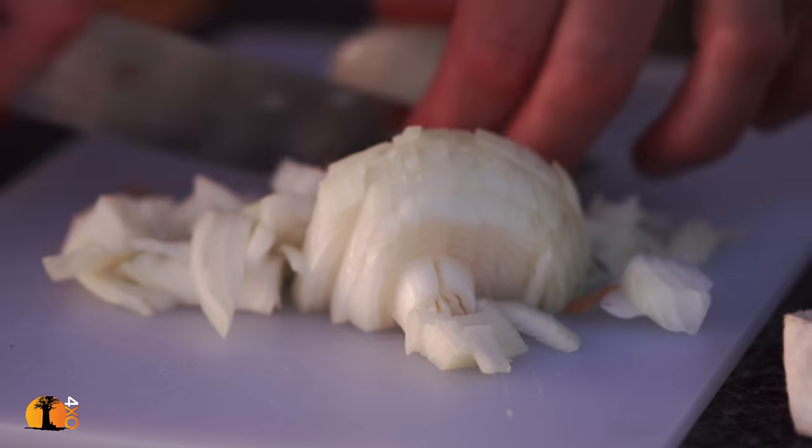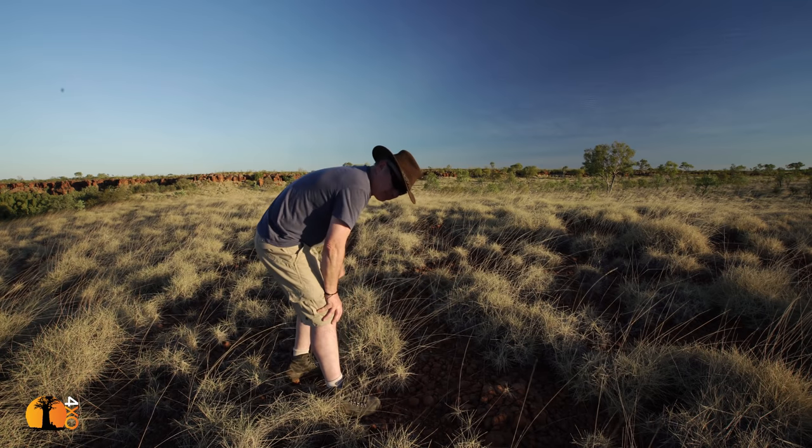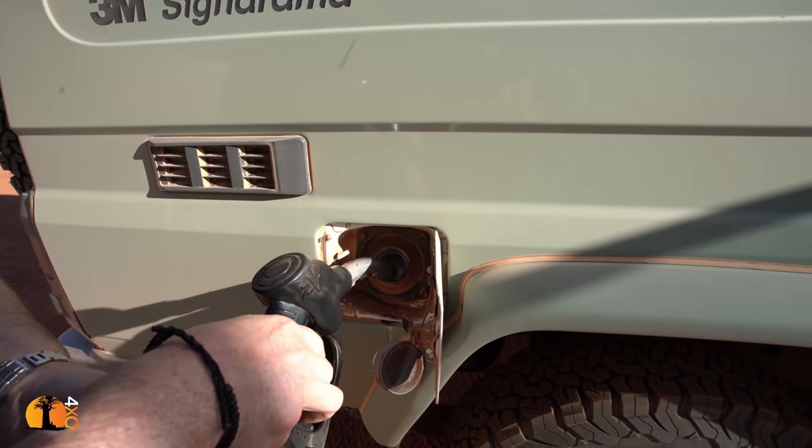Join us next time when we cut an onion, get spiked by grass, incredibly prickly, and fill up our tanks.